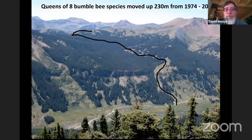We know that bumblebees are moving up in altitude. We did a survey in 1974, repeated it in 2007. We were hoping to repeat it this summer, but we didn't have enough research assistants because of the COVID crisis. Maybe we'll get it done again next summer. But queens of the bumblebees, of 8 bumblebee species, have moved up 230 meters in that interval.